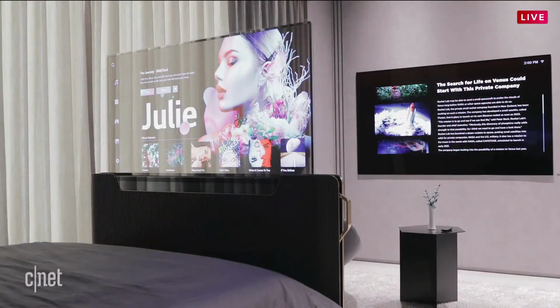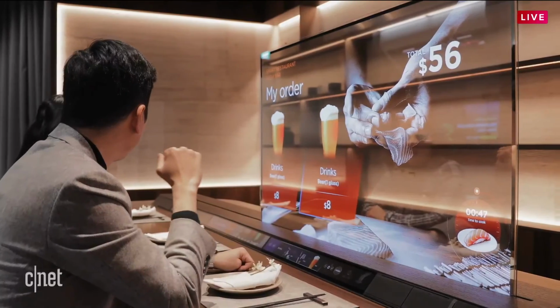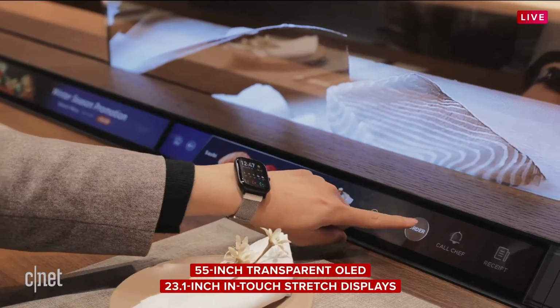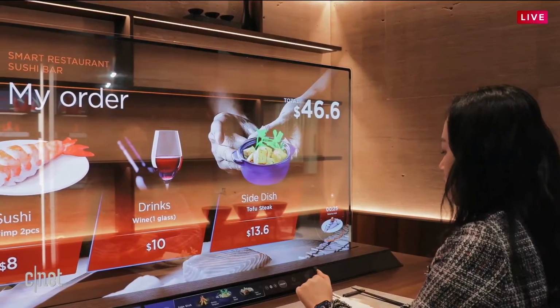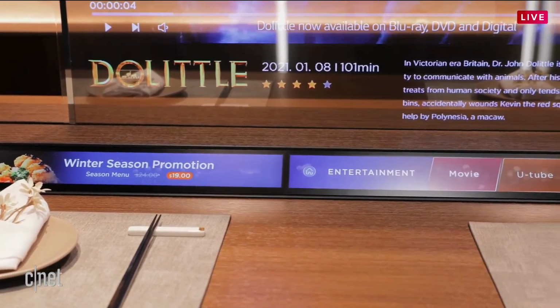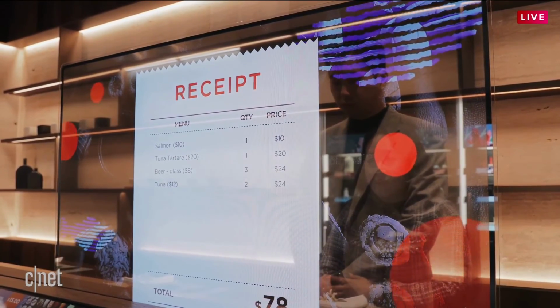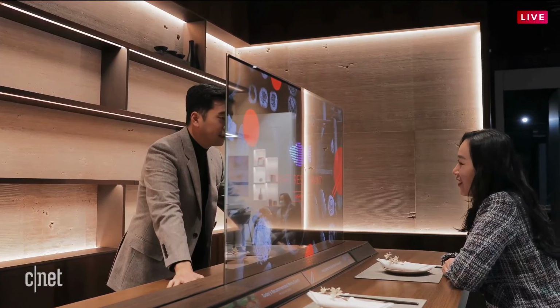So give me a bit of a lowdown on what we've seen from LG Display and the cool stuff, the wacky stuff, the most out there stuff that is coming our way. So this is transparent OLED. This is a TV you can see through. They're saying this year that they've got the transparency up from 10% to 40%, so you can see through it even more.